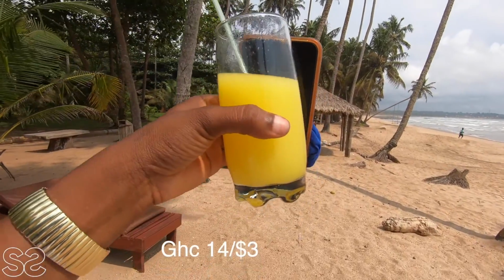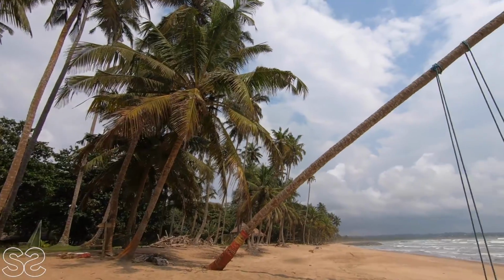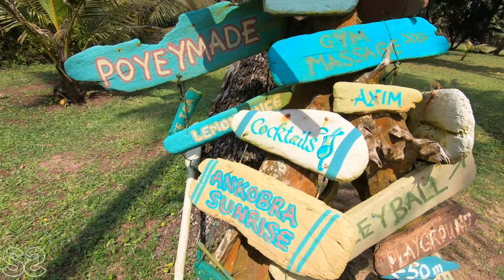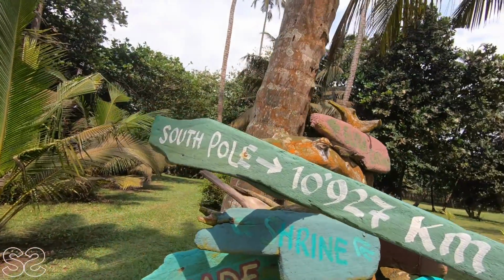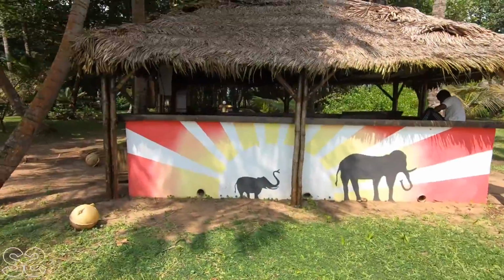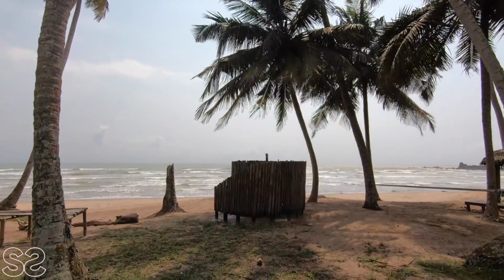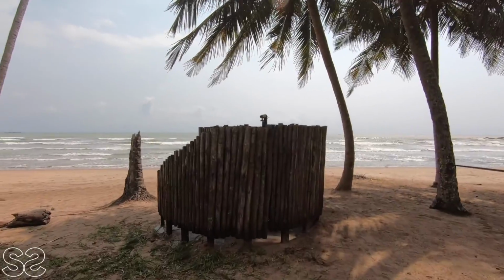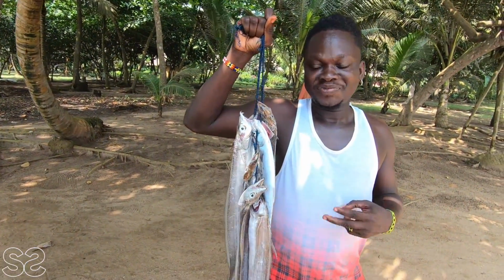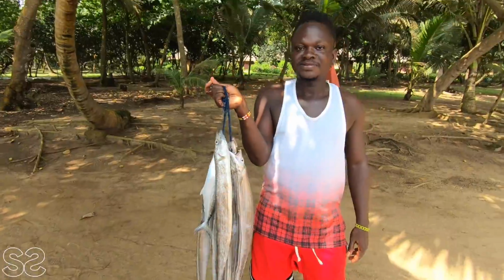So I got a drink, fresh juice, which cost me 14 Ghana cedi just when I got here. Like an outdoor shower here after using the beach. What fish is this? Silver fish. So how much is it? We got it like 15 cedis. 15 cedis for all? Yeah. Oh, okay. Thank you.